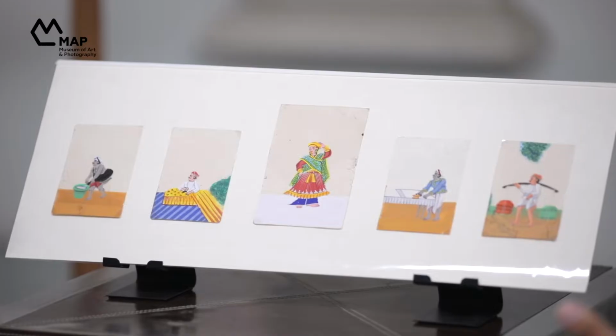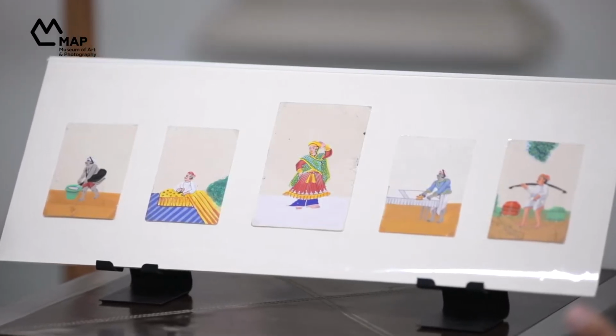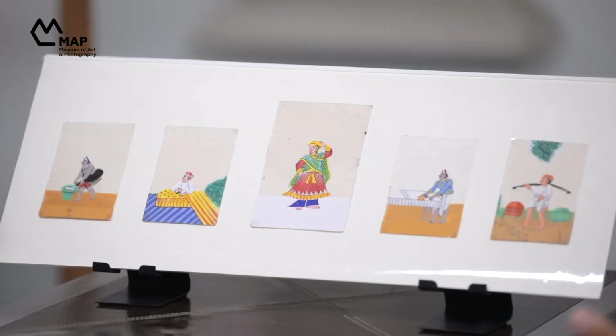These are all of this size, they're all quite small. Is that the usual size of mica, or are there mica paintings that are larger? In the genre of mica painting, they're usually small, they vary to some degree. Like you can see this one, which is slightly bigger than these. In the museum collection, we have some which are also bigger than what you see here. But more or less, they're smaller in size.